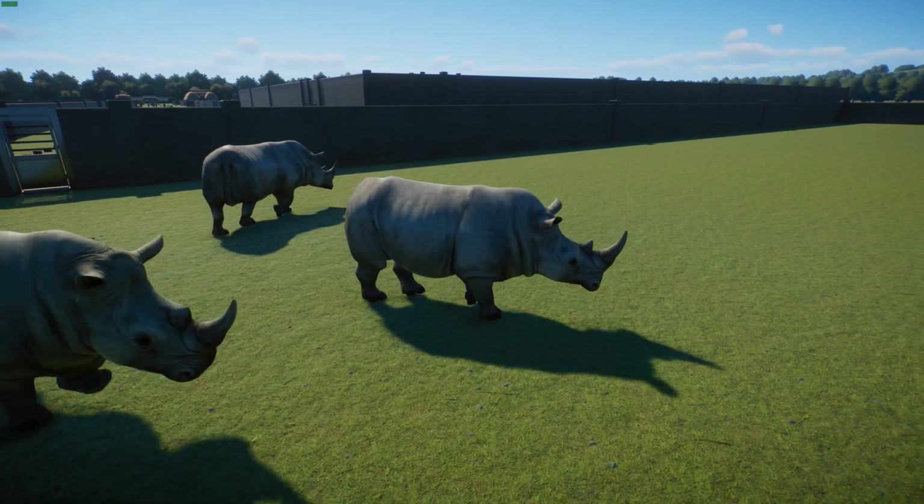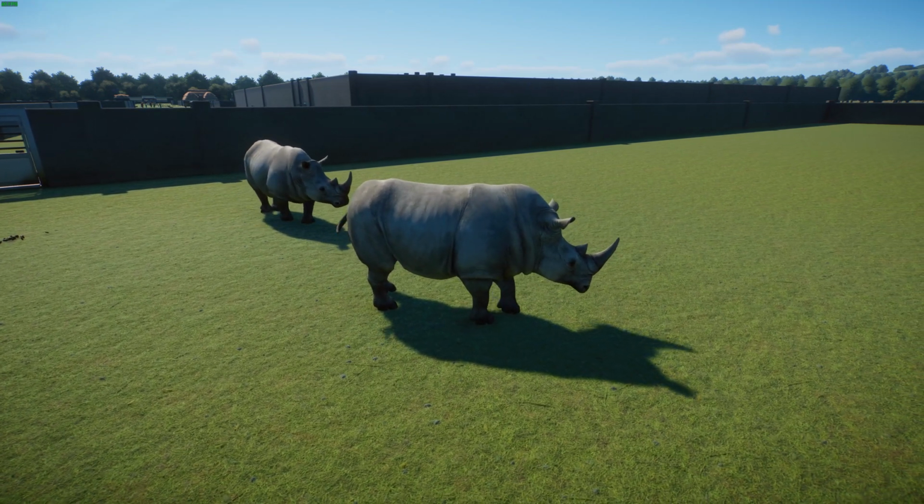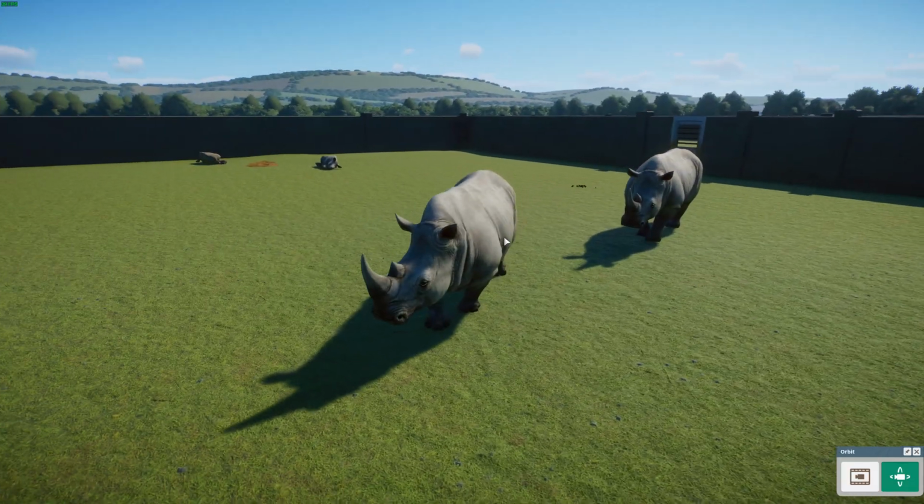These guys are pretty generalist grazers. They'll just eat what they can. They're one of the largest pure grazers, so they'll just eat as many grasses as they can get their mouths around.